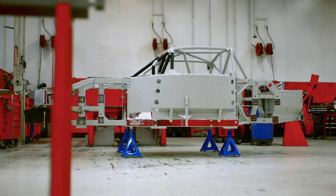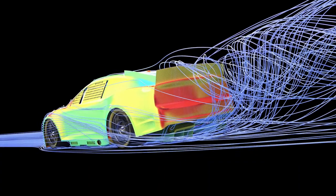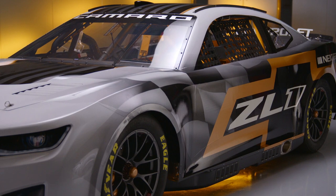We knew the chassis was going to be all new, but the first thing and the longest lead time for us is doing the aero work and developing a body. From an aerodynamic point of view, I was happy with keeping with the Camaro.